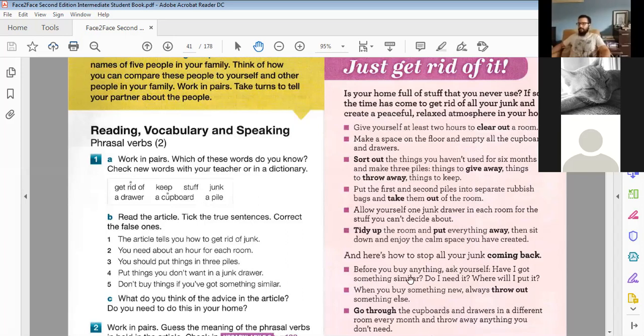What if you have got something similar? Should you buy it? According to the advice, is the advice encouraging you to buy if you have something similar, or discouraging you? Discourage, yeah. But I agree also with your answer. It doesn't really tell you not to buy, but maybe it's implied. Maybe if we had to choose an answer, we would choose true for the last one, right? Yeah, right. Okay. True.